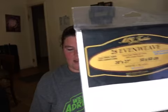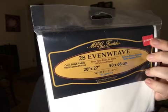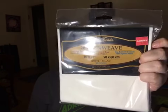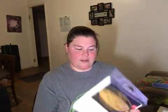They also had MCG Textiles, 28 count even weave. It was $4.47. So I thought that was pretty well worth it. And this is one I like to play with dyeing here at the house. That's actually what 100 Years is on, is this cut up and dyed myself. So I like to keep it in my stash too.